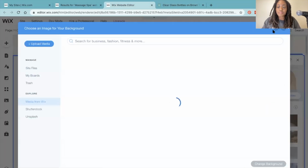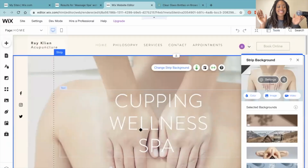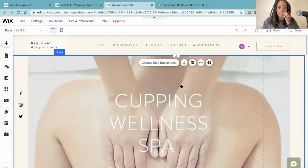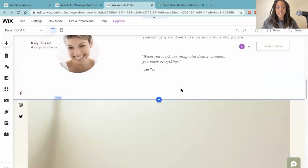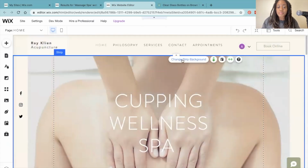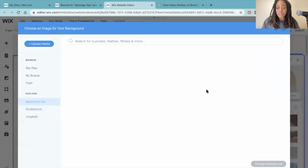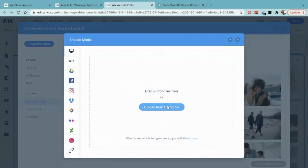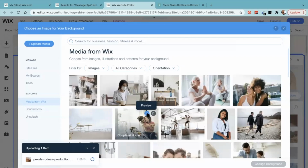Let me actually show you what I did. I just did it because I'm used to using this program. I clicked on this landing page and went to change strip background, because that's what each of these blocks are. They are strips, or that's what Wix calls strips. So you go to change strip background, image, and then you go to upload media over here and then upload to computer. I'm just going to drag and drop this here and wait for it to load.